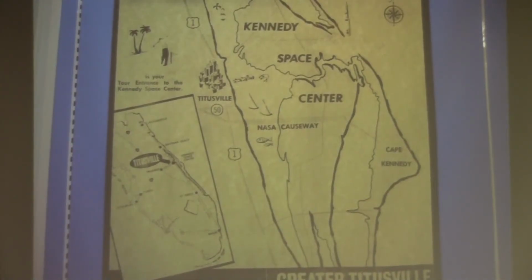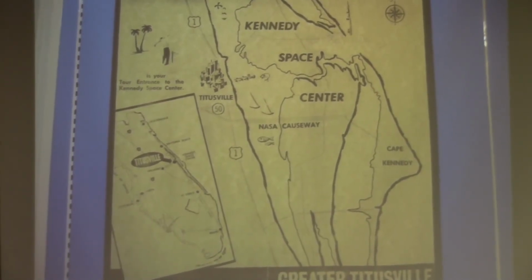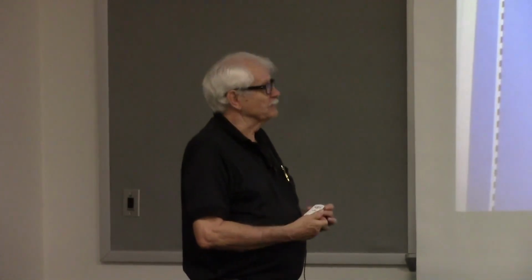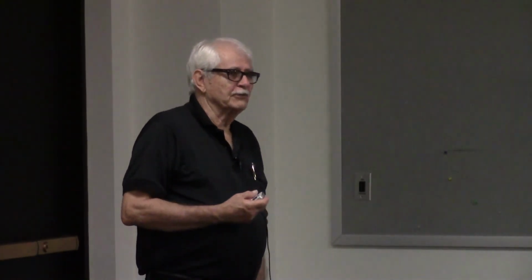This is a kind of a map of the Space Center and Cape Kennedy as it was called then. It's now back to Cape Canaveral, which is when I went down there it was Cape Canaveral. When I left it was Cape Kennedy. Now it's back to Cape Canaveral again. It's a great place to visit. If you ever go down that way, the museum is awesome. It is awesome.